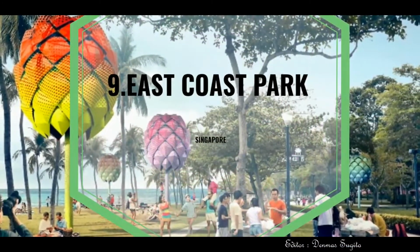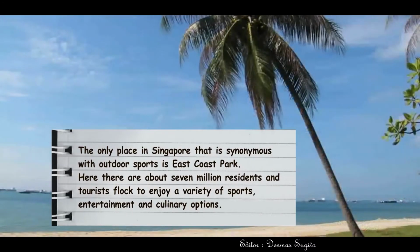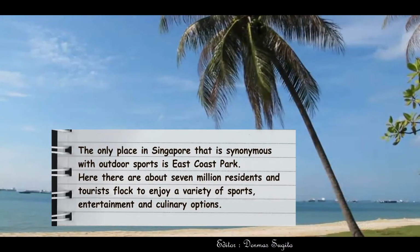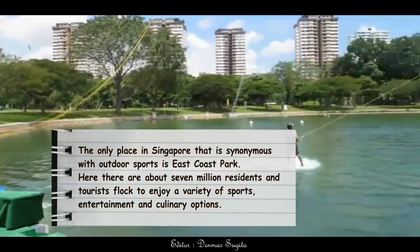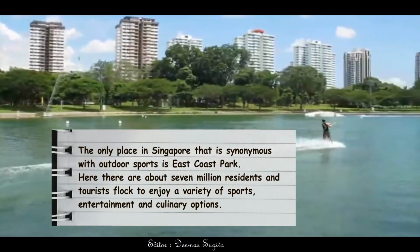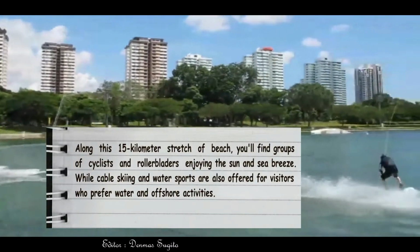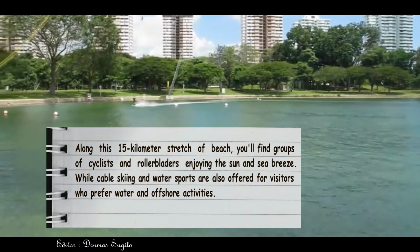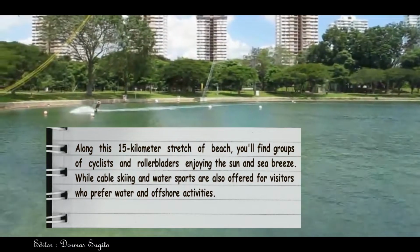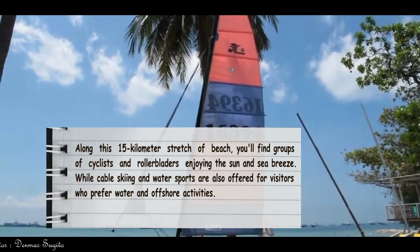Nine. East Coast Park, Singapore. The only place in Singapore that is synonymous with outdoor sports is East Coast Park. Here there are about 7 million residents and tourists flock to enjoy a variety of sports, entertainment and culinary options. Along this 15-kilometer stretch of beach, you'll find groups of cyclists and rollerbladers enjoying the sun and sea breeze. While cable skiing and water sports are also offered for visitors who prefer water and offshore activities.